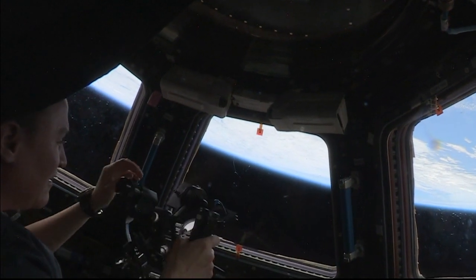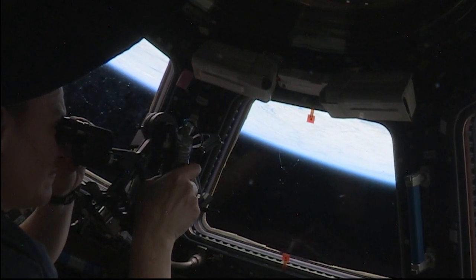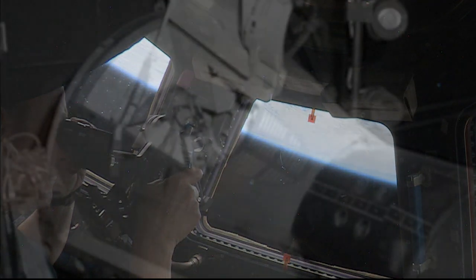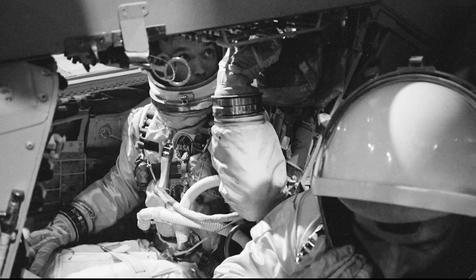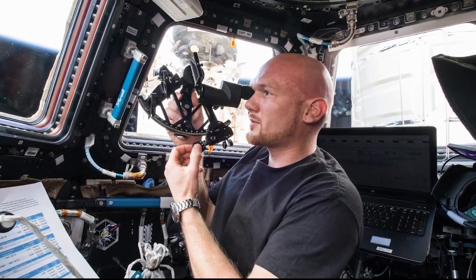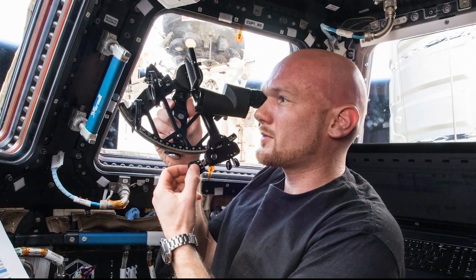A tool that once helped guide sailors across vast oceans for centuries is now being put to the test in space. The crew has been testing out a sextant, a device with a small telescope-like sight that could take precise measurements between pairs of stars. These were actually used in the early days of human spaceflight on programs like Gemini and Apollo.